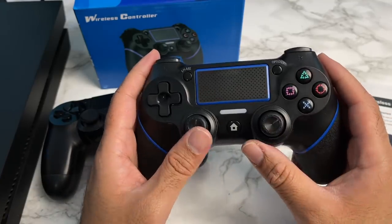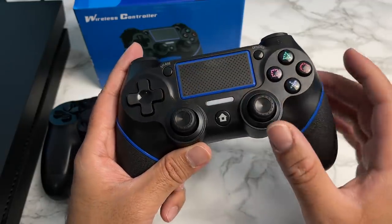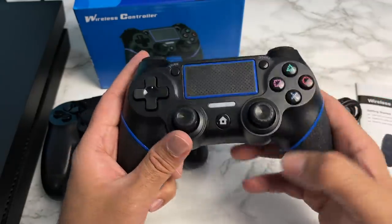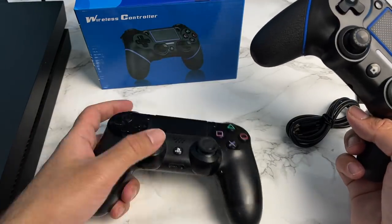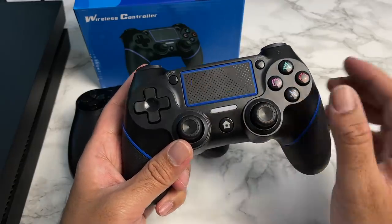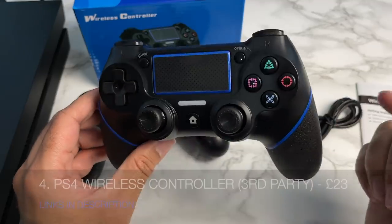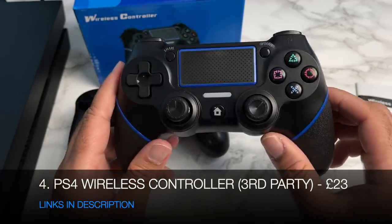They are slightly more sensitive than the original. But also, the actual rubber coating is very thin. So it just feels like plastic. Whereas you've got a nice, comfortable thumb grip on the original. I know you can buy these stick-on thumb grips. That will certainly make a difference. But for the price, for a PlayStation 4 wireless Bluetooth controller, this is pretty good.